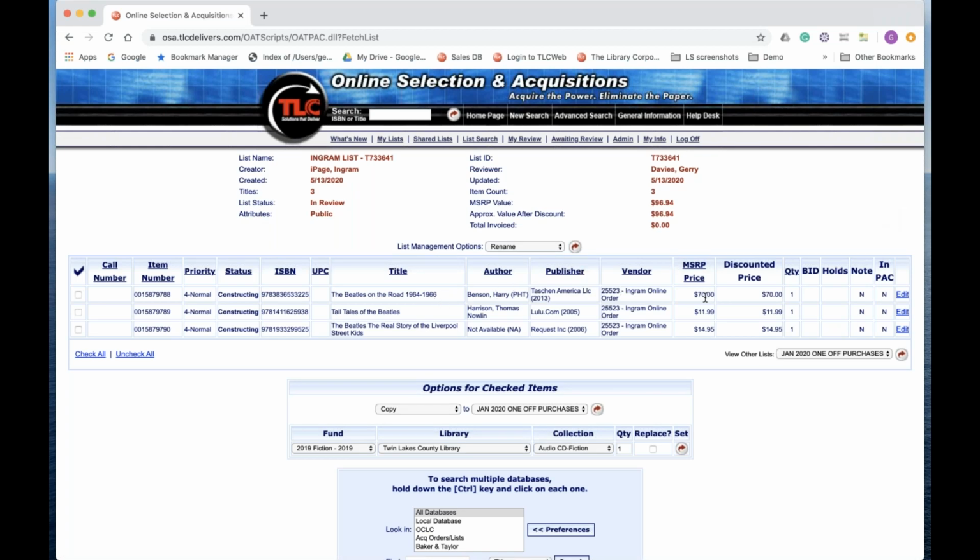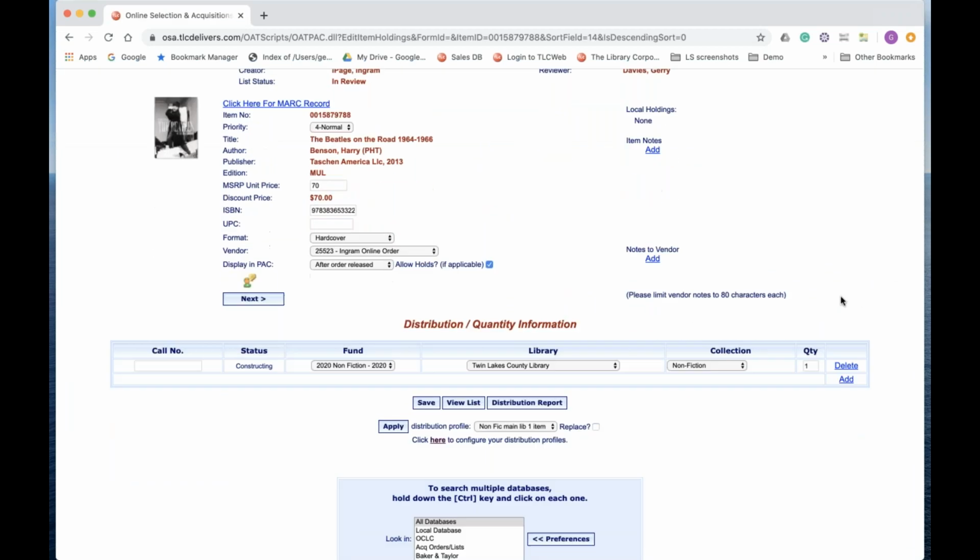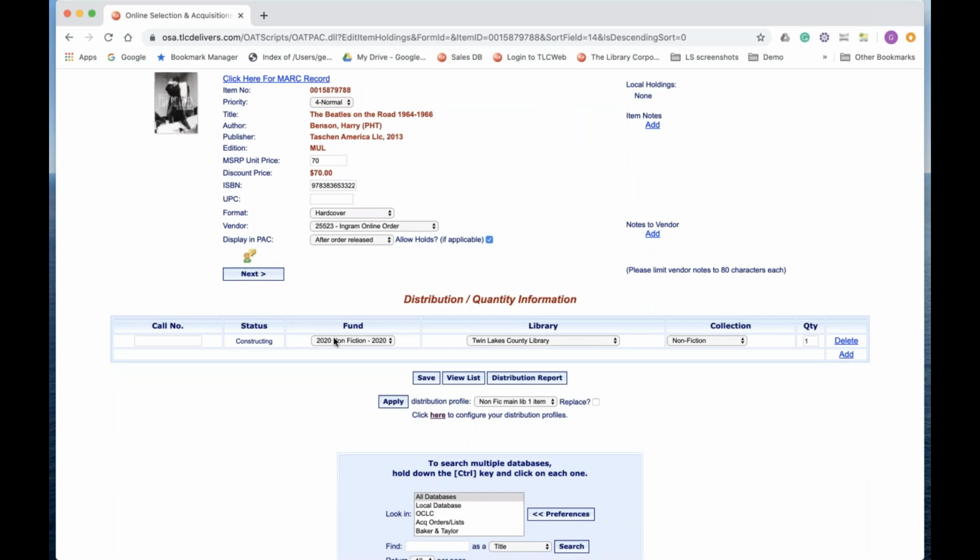And there's my list. And you'll see that I've got the stuff I would expect to see there: title, author, publisher, vendor, the price, the quantity. But look at some of the other things, not just ISBN, but we can also put in there, if I go in and edit this individual one briefly, you can see at the bottom, I have also got things like my fund accounts, my location codes, and my collection codes. All of that information has been brought across from the online order that I created online with that vendor.